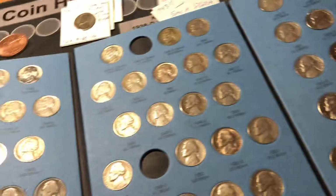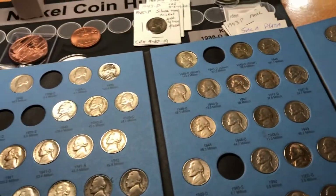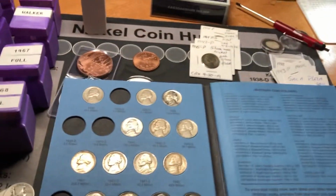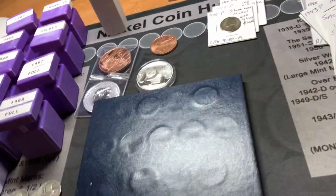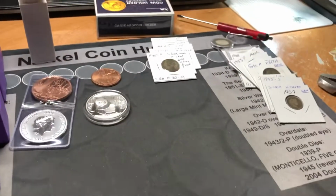It looks like I have one box of nickels sitting under my desk waiting to hunt. So that's okay. Maybe that box will have one in it.